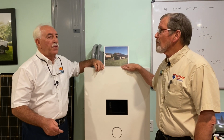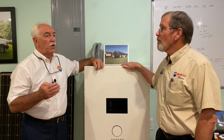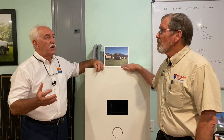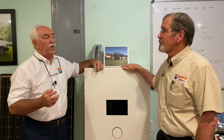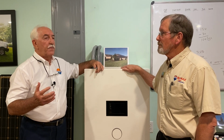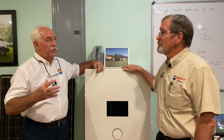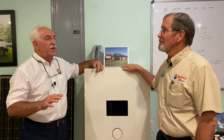The other thing that's important to think about is communication. Let's suppose the grid were to go down for an extended period of time. How are we going to charge our cell phones? How are we going to communicate? If we have a generator, what happens if, on a massive scale, we're not able to move gas to refill the tanks? There's a lot of things that can go wrong.